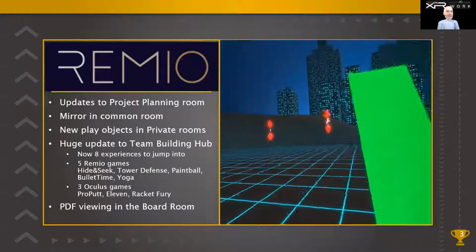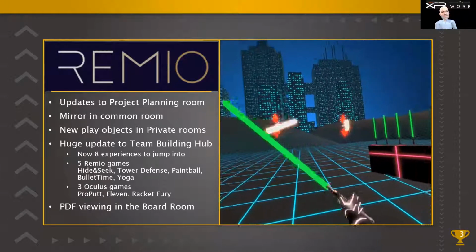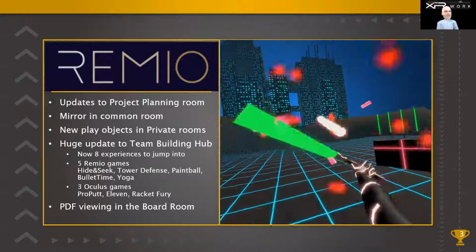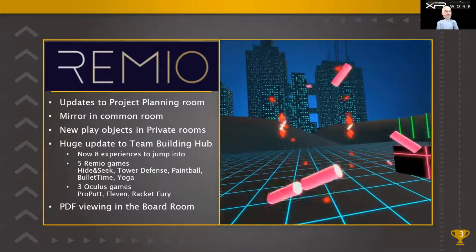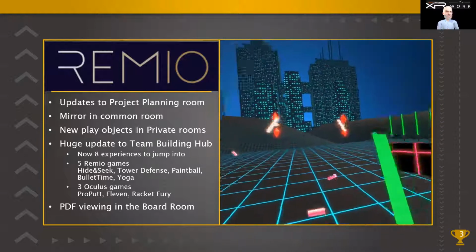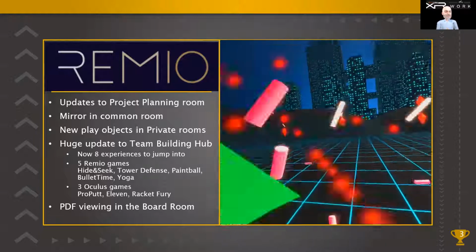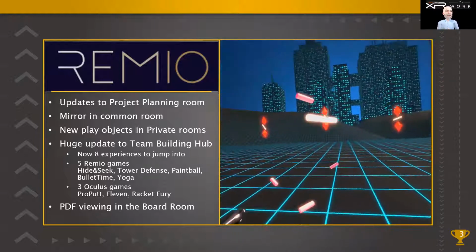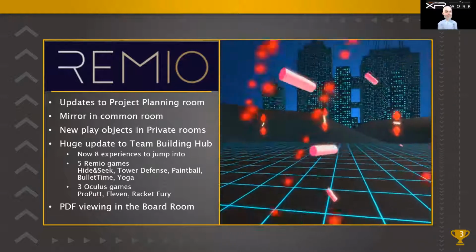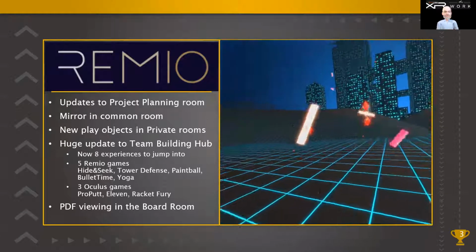neon grid-like structure, but you also have your laser sabers and these cylinders are being fired at you. And you would obviously be in here again with other players. And you can block these with your hands, with your lightsabers. And you would be in here as a team, maybe 4 or 5 of you, all battling the bullets, if you will, together.